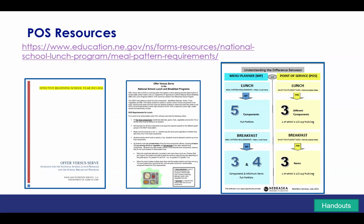Also, another really important point to have is if the student is going through the point of service station and they do not have the required components on their tray, you must ask the student to go back and select additional items to make the meal reimbursable. So if you're that person and you're new and the student is coming to the station to be marked and you identify that they are missing a component, you would just ask the student to return back to the line or the fruit and veggie bar to take enough so that it qualifies as the reimbursable meal.